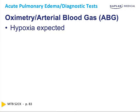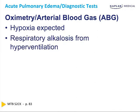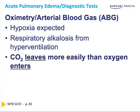Just remember that in order to hyperventilate enough to get oxygen, the usual finding in pulmonary edema is a respiratory alkalosis. Because when you're hyperventilating, carbon dioxide leaves more easily than oxygen enters. So you should expect to see hypoxia, an increased A-a gradient, and respiratory alkalosis. If you see a respiratory acidosis or CO2 retention, first of all, you should question the diagnosis. Number two, the person is likely to be near intubation.